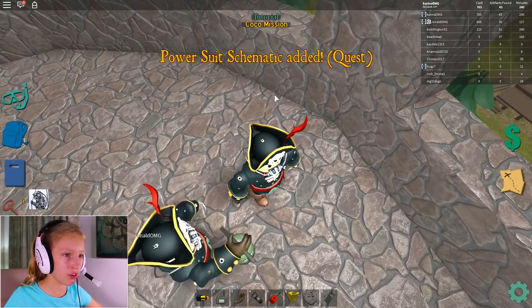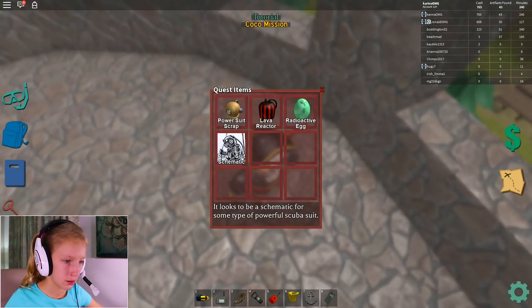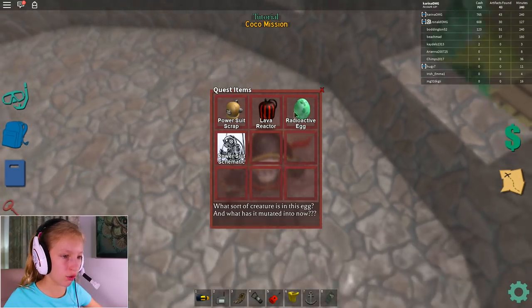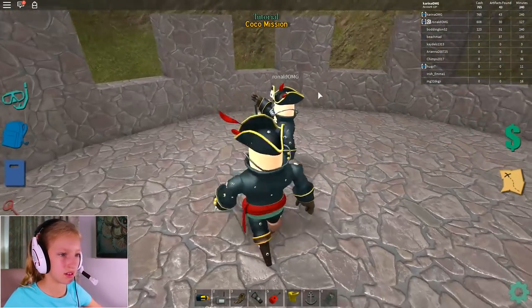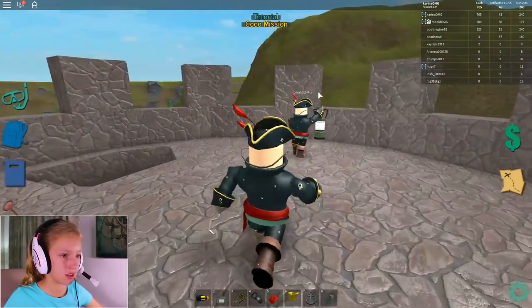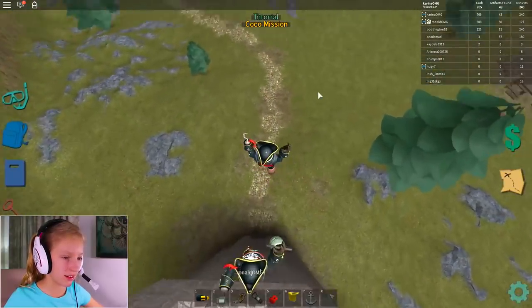What is this? Power suits, somatic attic. It's a quest item. What? You have a suit? Some kind of powerful scuba gear. Huh? That's weird. I wonder who that's for. Let's jump off. Oh! Whee!